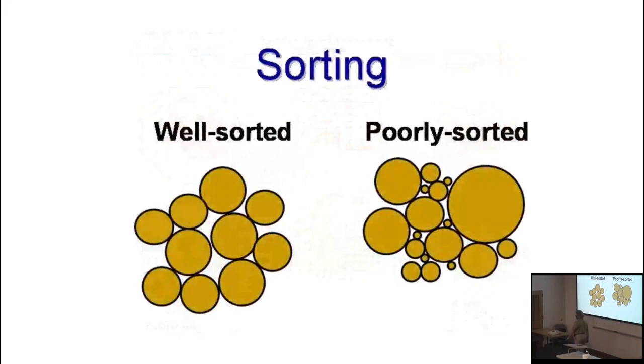Another aspect of transport is the degree of sorting. In short distances of transport, nature doesn't have time to really winnow out the fine particles from the medium-sized particles and the large-sized particles. So you get lots of different particle sizes together. But the longer you transport it, the more you settle out the heaviest particles first, and then the larger medium, and then the medium, and then the light medium, and it gets better sorted. We also call this immature versus mature sediment, is another way to call this.